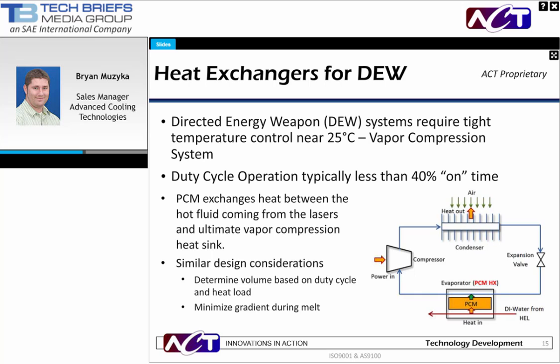So design considerations for this system are similar to heat sink modules, where you'll determine the volume of PCM required to absorb the power over the duty cycle and design the system with enough PCM surface contact in order to reduce conduction gradients through the PCM itself.